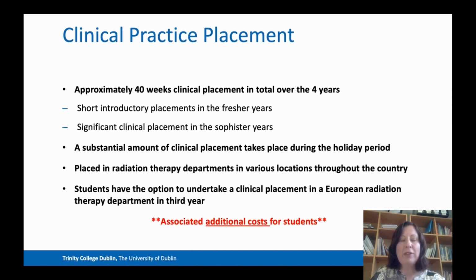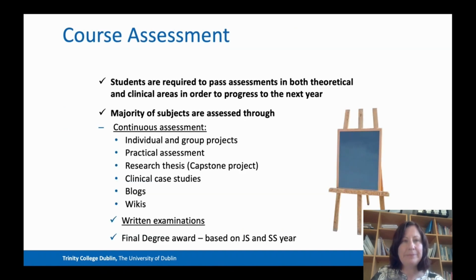And with all things going well, with hopefully the demise of COVID-19, we do have the option for students to undertake a clinical placement in a European radiation therapy department in the summer of 3rd year. And that's with our Erasmus partners in Italy.